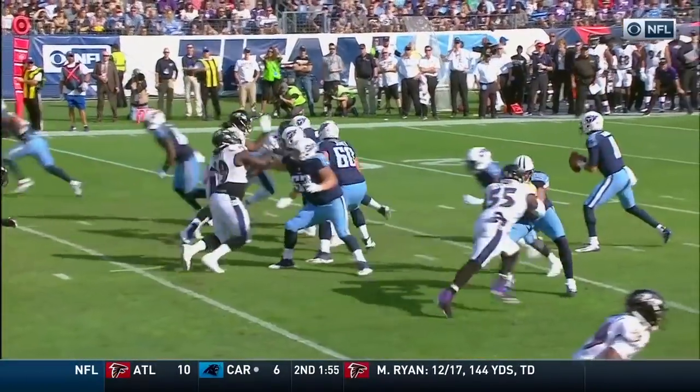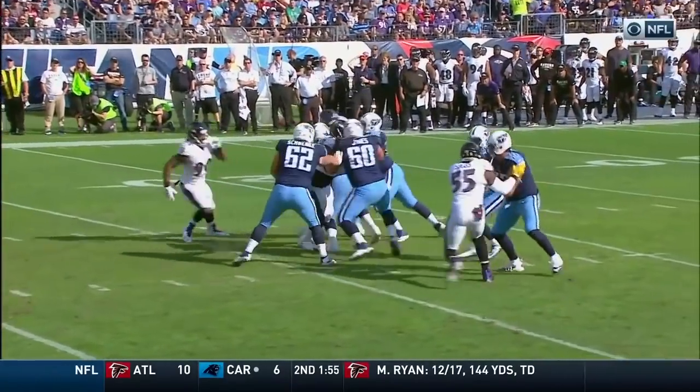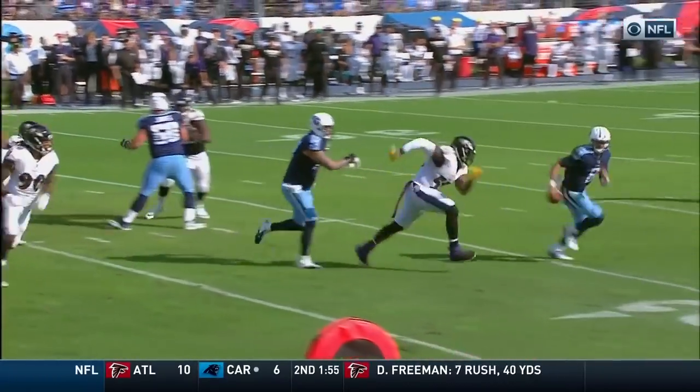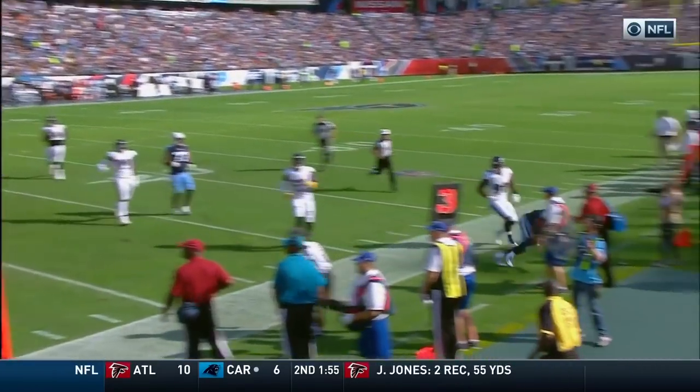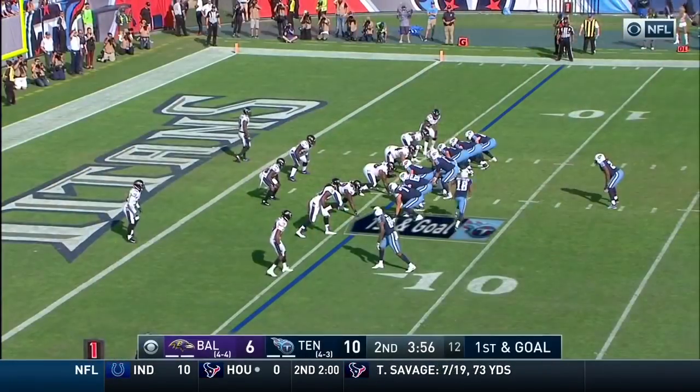And what helps here is that Mariota actually falls down. Personal foul. Defense unnecessary roughness number 90. Penalties enforced half the distance to the goal. He was still in the green.